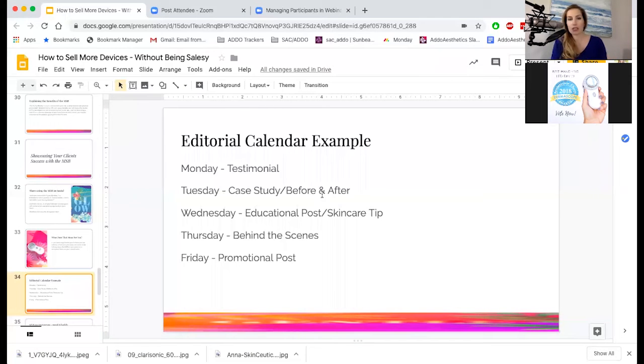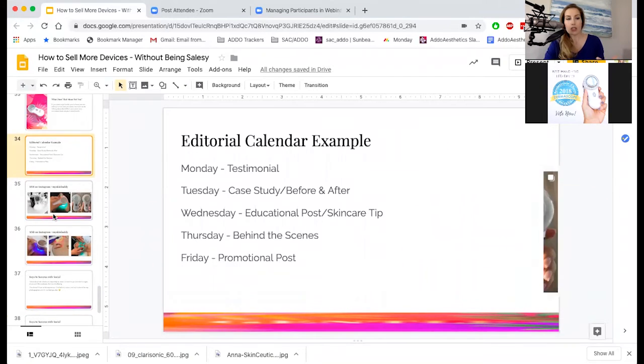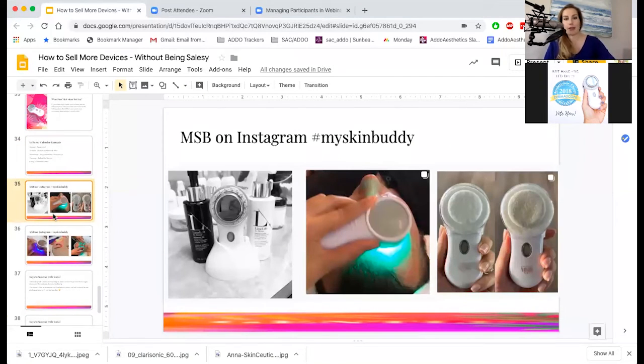So it's not all just like, the My Skin Buddy is awesome. I love it. Here's all these benefits. It's showcasing in whatever you're doing how you're utilizing this tool, so you can be posting about it multiple times while still creating content that's relevant to your audience and whatever your particular promotion for that month is. That's what makes devices so cool, is that you can talk about them on so many different levels without being overtly promotional.